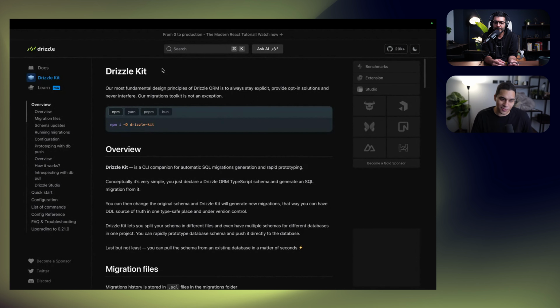But even with Prisma, they have Prisma client extensions, so you can easily pair Prisma with, let's say, a query builder like Kysely, and it still works. So it's very hard. I would say just pick whatever you're most comfortable with.